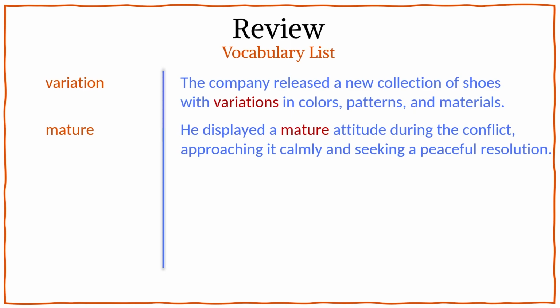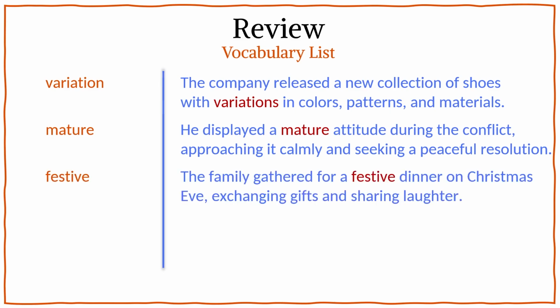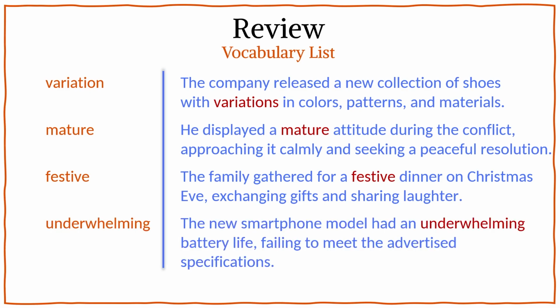He displayed a mature attitude during the conflict, approaching it calmly and seeking a peaceful resolution. The family gathered for a festive dinner on Christmas Eve, exchanging gifts and sharing laughter. The new smartphone model had an underwhelming battery life, failing to meet the advertised specifications.